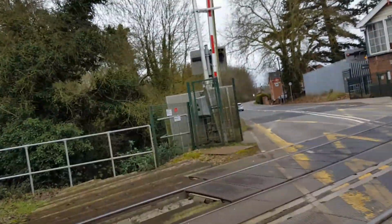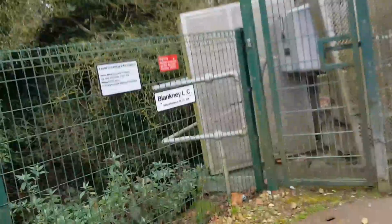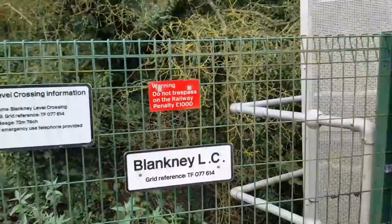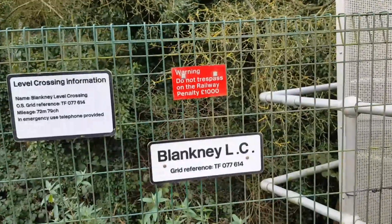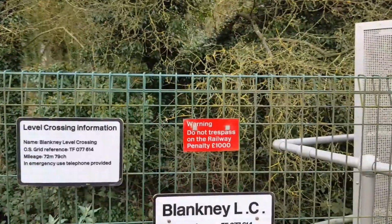So you've got, again, your rubber crossing plant and wooden this time. Just wooden anti-trespass guide, rather long, with obstacle detection system. Blankney LC, grid reference Tango Foxtrot 077614. Warning, do not trespass, penalty £1,000. Level crossing information I read previously, I don't need to repeat it.